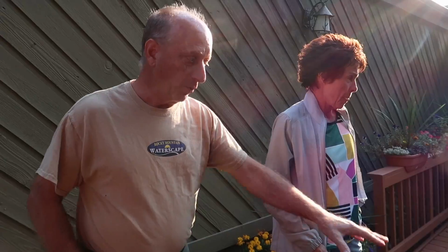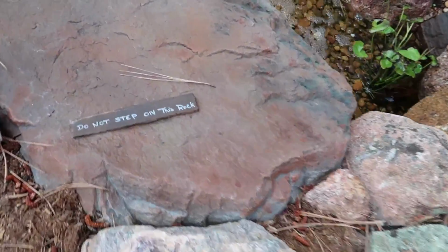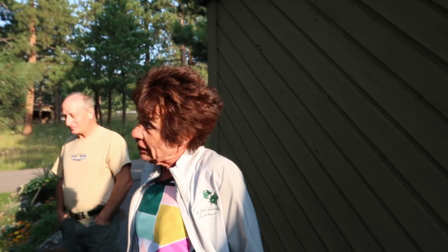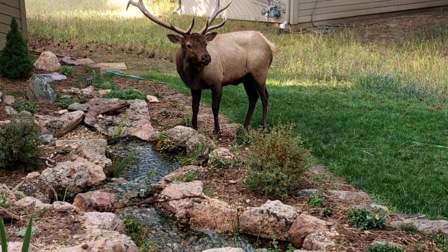I know I got the right house with the Aquascape pond. We tried to use as much material as this guy had left, and one of those things was that fake rock, which people then start stepping on, which is why you say, do not step on this rock, so they don't fall into the upper biofalls area. Trying to keep the deer and elk out for you guys was a real task.